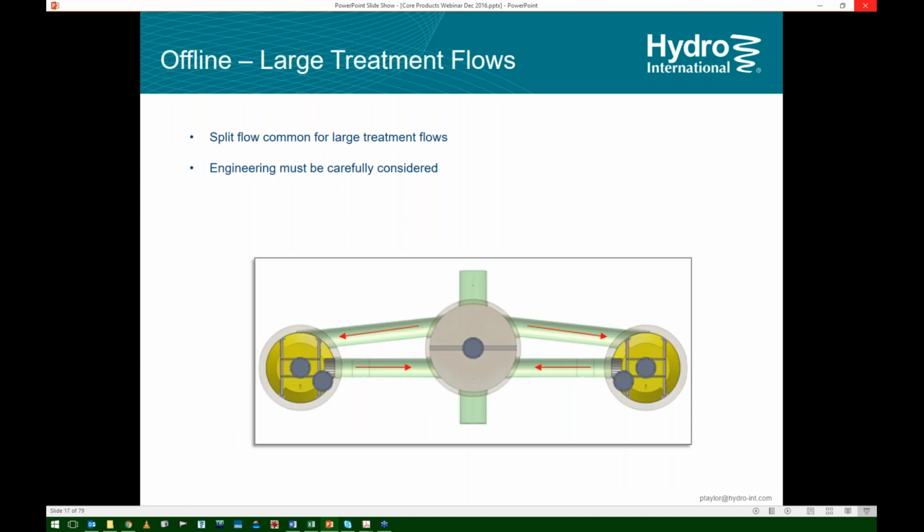And you can also tandem up the Downstream Defender. It does this very well. So we can split flows. If we have very large flows, you want to really treat a lot of water, we can partner up units together.